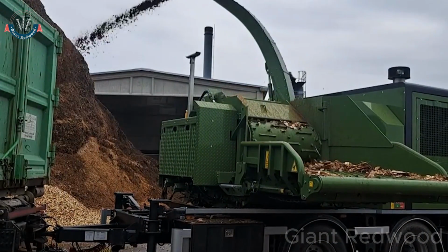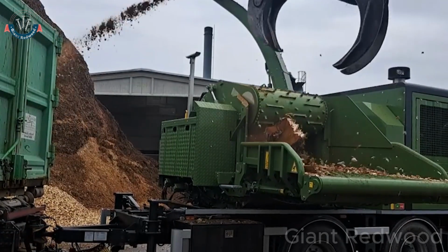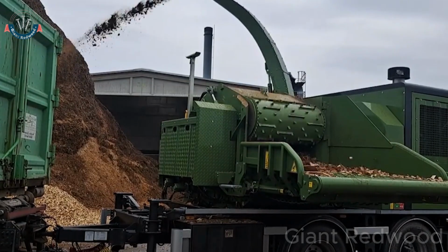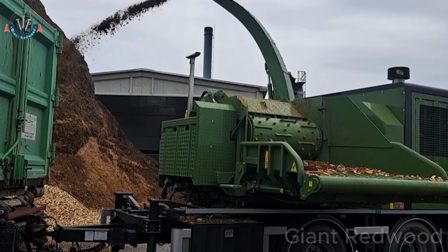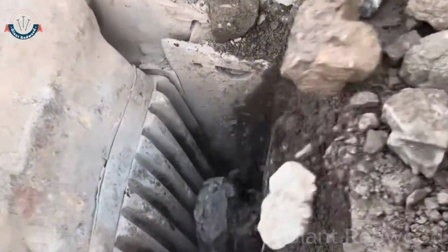Each time the grinder runs, it's not just solving a problem. It's reducing carbon emissions, minimizing biomass waste, and strengthening the sustainability of the entire forestry industry. It transforms the handling of scrap wood into a long-term environmental strategy.